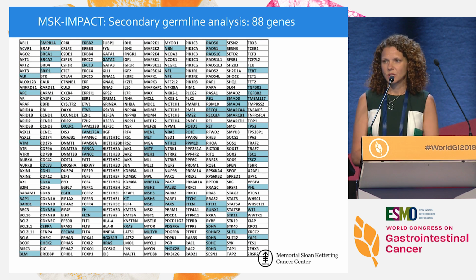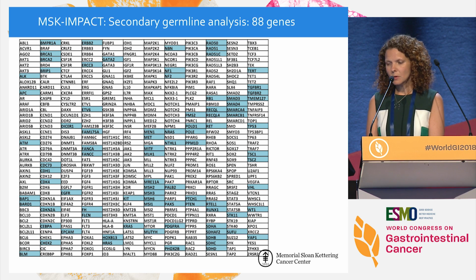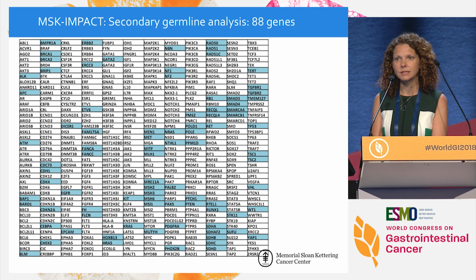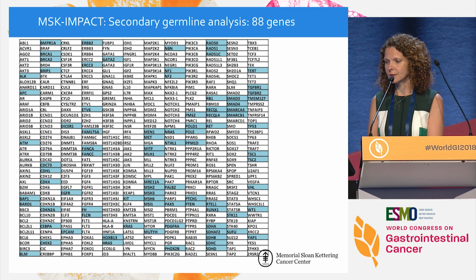So this is an approach that we have started to take at Memorial, and we have a next-generation sequencing capture-based model called MSK-IMPACT. And what you see here are the 468 genes that are on our panel. What you see in blue, however, are the 88 genes that have germline implications. And we very carefully selected out these genes, and we're also looking at the germline of these specific 88 genes.